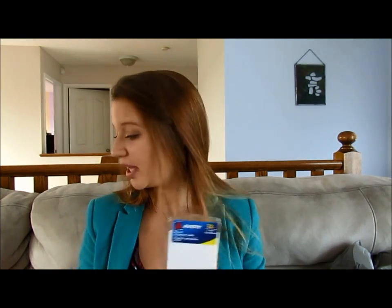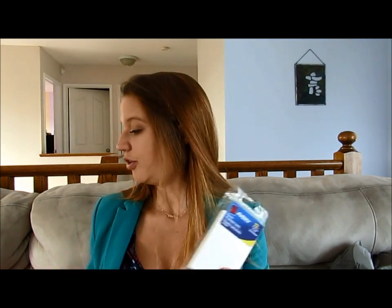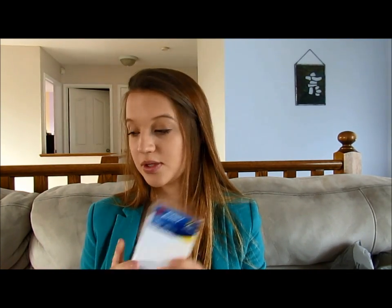Then I also got a spiral thing of colored Post-it notes, just for stuff like my agenda or if I'm taking notes or whatever. Then I got some highlighters. I got some labels to go onto my notebooks and folders and everything. This one comes with 72, and I need to label everything so that I know, because everything is pink, right? So it might get a little bit confusing, but that's okay.